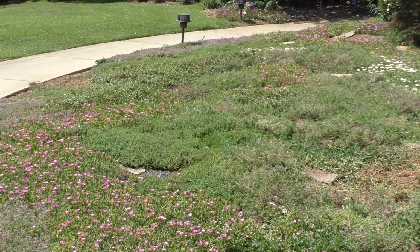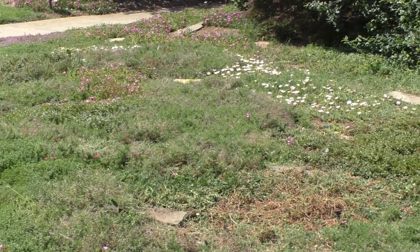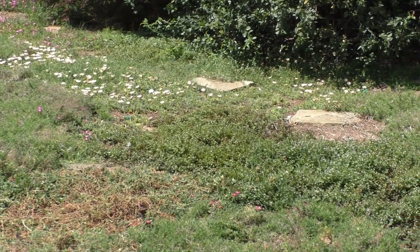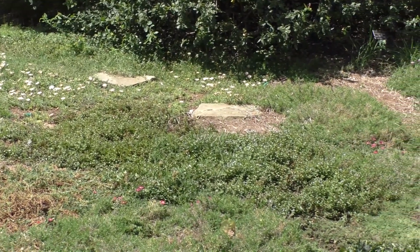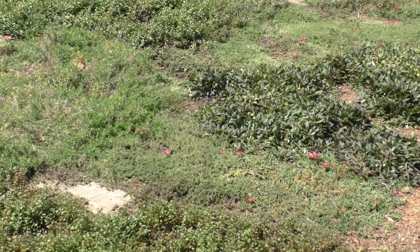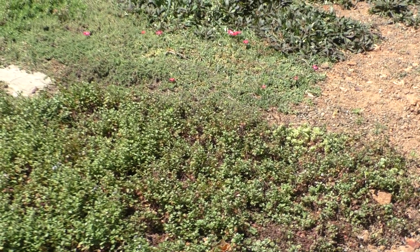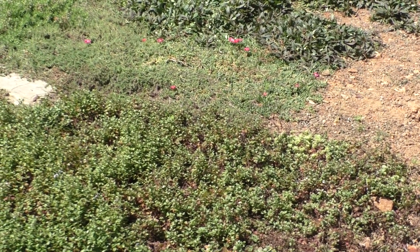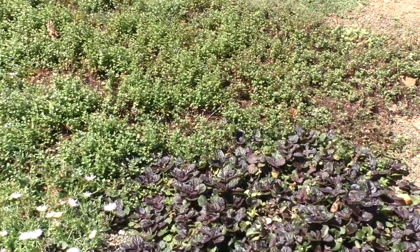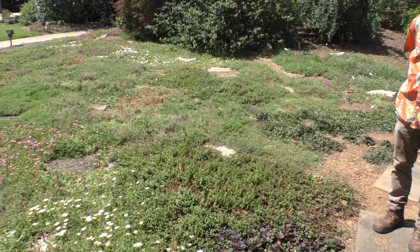So this could be an alternative to a lawn, and certainly much more interesting and much more varied than your typical pure grass lawn. As we look at specific plants today, you will notice some pollinator activity. I've certainly seen some bumblebees or some of the big carpenter bees. I don't know my native bees very well at all, but some of them look just like bumblebees but are much bigger.